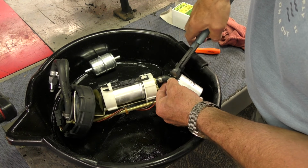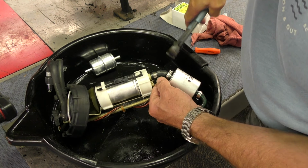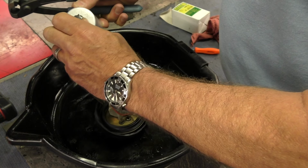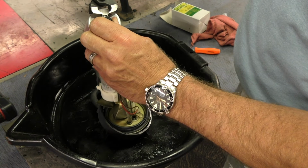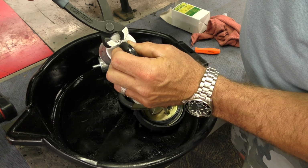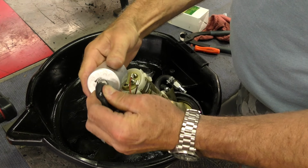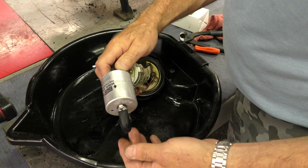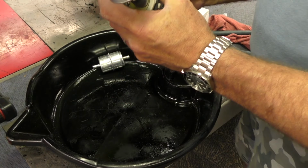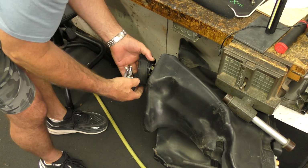If not, you can just use a nipper. If you got like a tile nipper, that'll work too. I like to give these a twist, just make sure that the clamps are indeed tight. And they are in this case. So go ahead and put this back on.